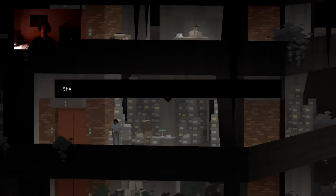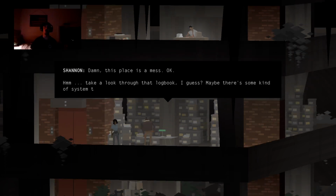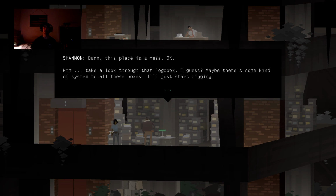Documents. Damn, this place is a mess. Okay, take a look through that logbook. I guess maybe there's some kind of system to all these boxes. I'll just start digging.